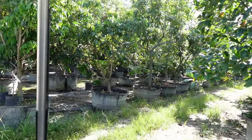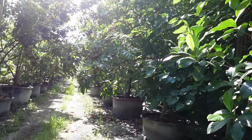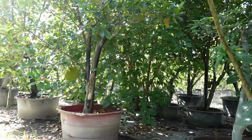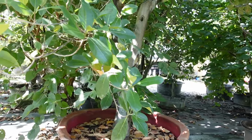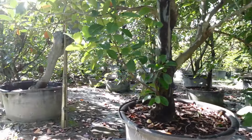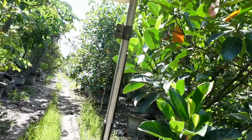Longans. Longans in a pot. See, they're fruiting. Wow, look at that. That's the longan. Look at all that fruit on this longan. Wow. More jackfruit. What size pot is that? That's a 200-gallon. Jackfruit in a 200-gallon pot. So when somebody buys these, you have to deliver them in a truck, or do they pick them up?